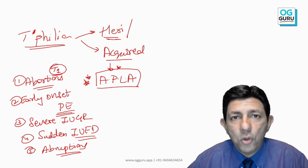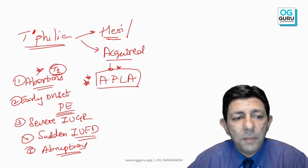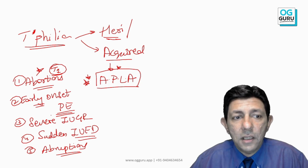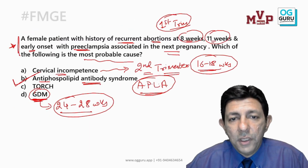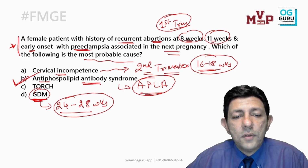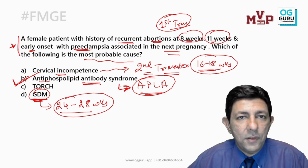Repeated first trimester abortions. Second trimester abortion can also happen, but mainly abortions in the first trimester, or early onset preeclampsia, severe IUGR, sudden IUFD, and abruption. So here that fits in the history: repeated abortions in the first trimester, and also early onset severe preeclampsia. That is the antiphospholipid antibody syndrome, or APLA syndrome.